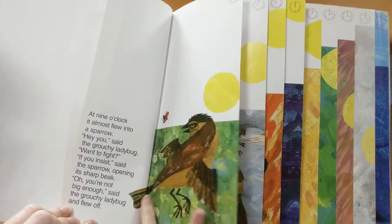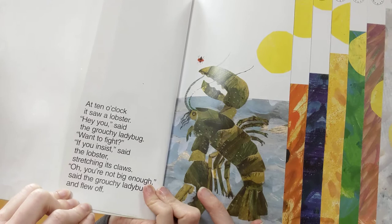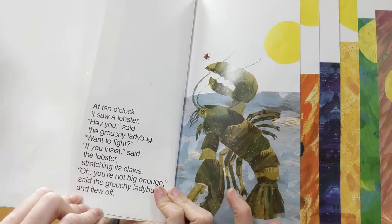At 10 o'clock, he saw a lobster. "Hey, you!" said the Grouchy Ladybug. "Wanna fight?" "If you insist," said the lobster, stretching its claws. "Oh, you're not big enough," said the Grouchy Ladybug, and flew off.